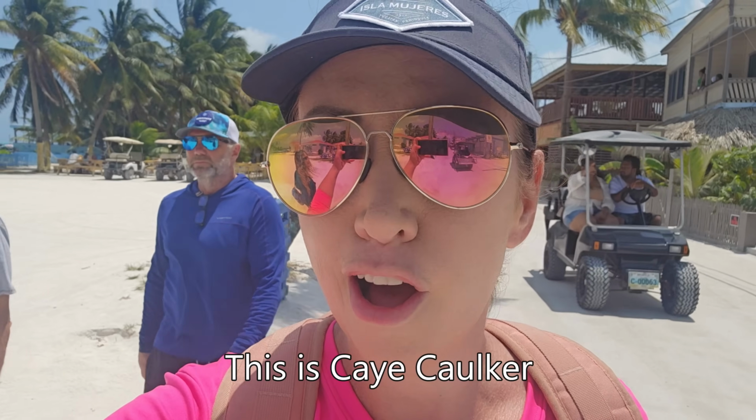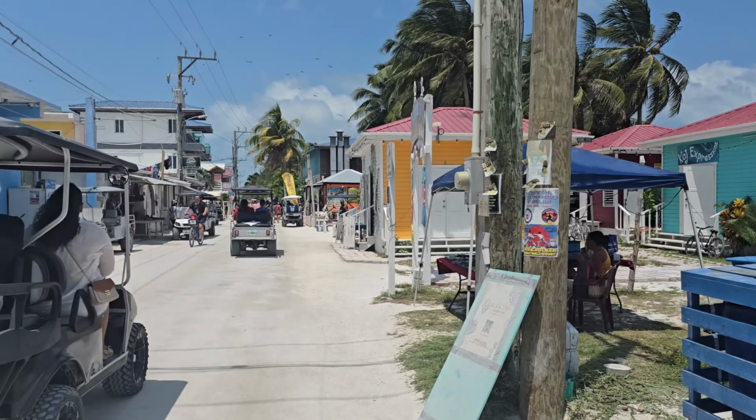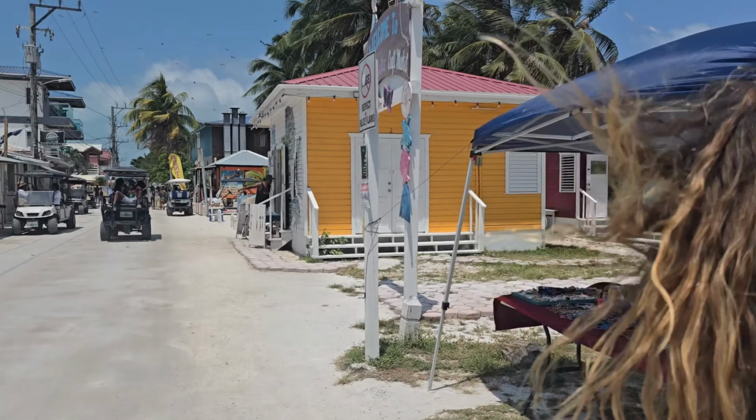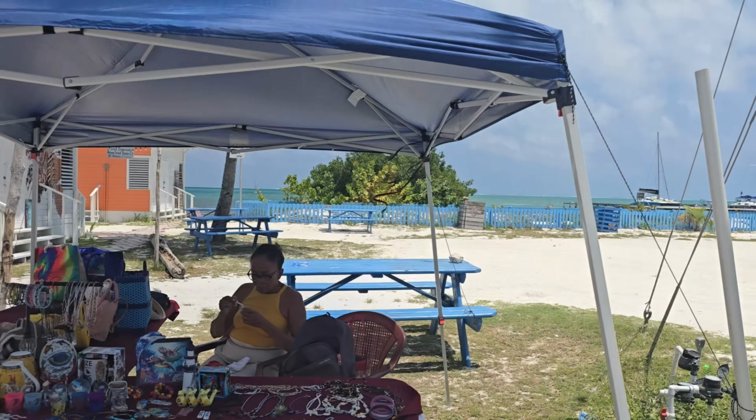This is Caye Caulker. All of the streets on the island are sand, and there are no cars allowed here at all. Only golf carts, bikes, and scooters.